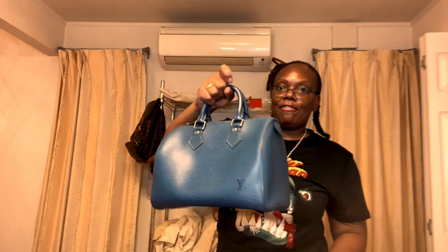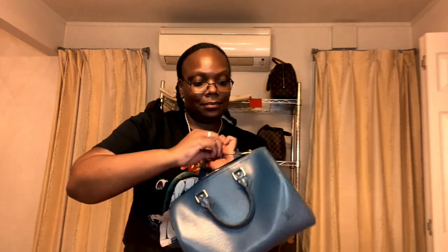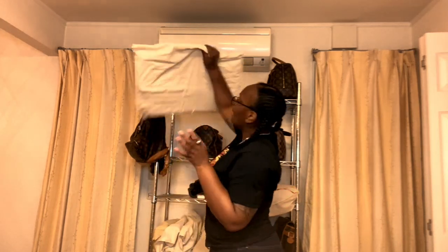My Speedy 25 in the blue epi leather. I love this epi leather, and I love the fact that it's blue. It's just really cute, and it's a very nice covert, overt statement piece. Yes, I know what I said, and yes, I know it doesn't make sense sometimes.